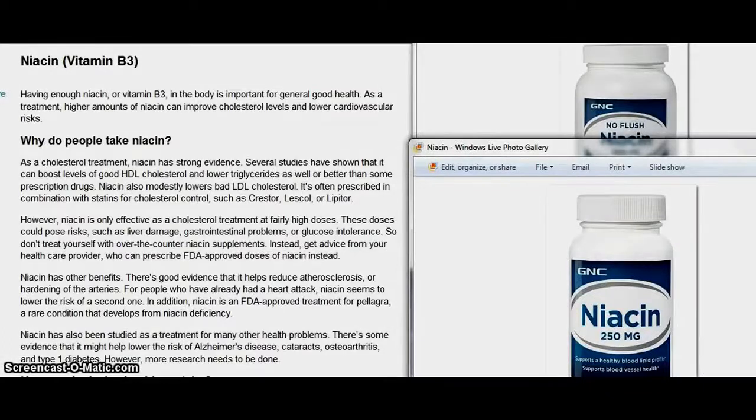I was gonna tell y'all about a way to stay warm in an emergency, like if there's a power outage or something like that, and your heat is turned off. A good way to stay warm is with niacin. You don't have to take a full 100, 250 milligrams.